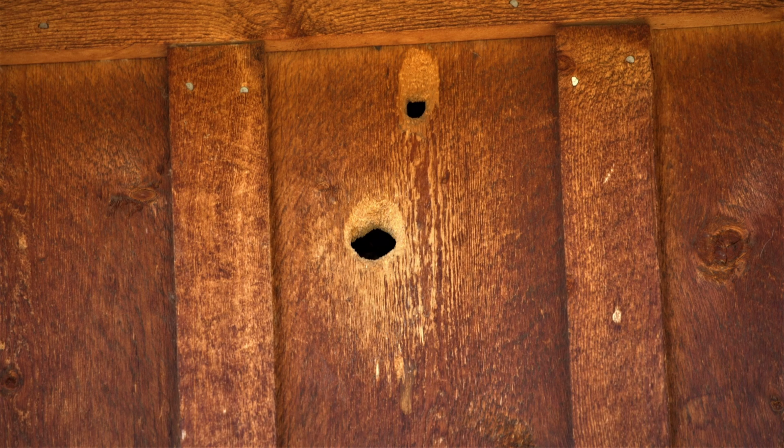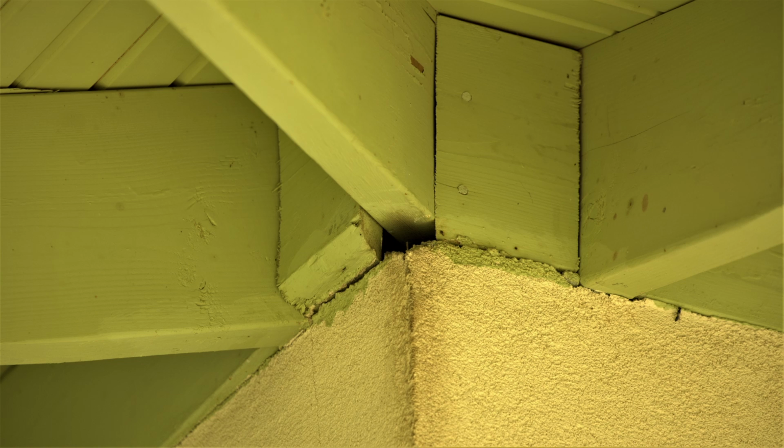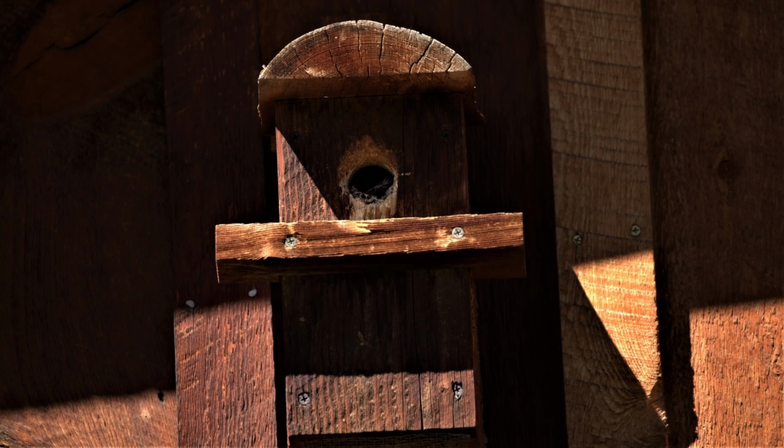Nesting cavities previously created on the sides of buildings by woodpeckers are often used by secondary cavity nesters. A cavity found in this building is used by an aptly named house wren. Some birds use nest boxes constructed for that purpose.